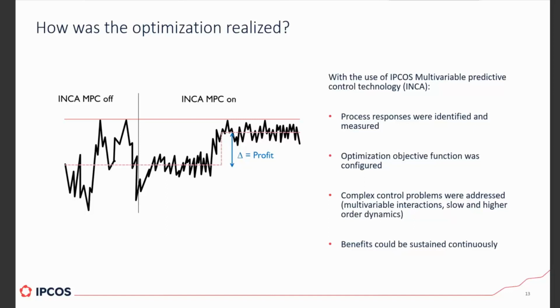But the thing is, because it's a huge synthesis loop, if you make a change in the air that goes into the secondary reformer, it typically takes 6 to 10 hours for you to see the final effect in your hydrogen to nitrogen ratio. And that's something that is very hard to do with normal and typical PID controls, and is much better addressed with a multivariable predictive control. And then, because this is working online 24/7, the benefits can be sustained continuously.